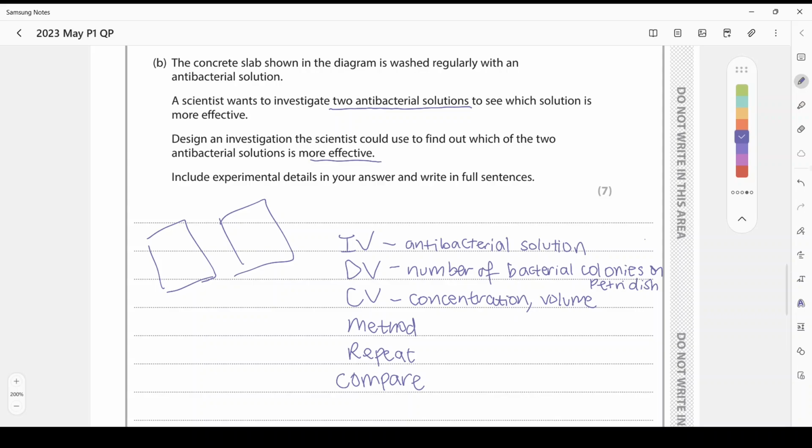So once you transfer that onto the Petri dish, you would then incubate the Petri dish for some time, maybe for about a day. And then afterwards, you would count the colonies that are on the Petri dish. It's always important to repeat our experiment to improve reliability. And then lastly, compare your results. Actually, let me write this down the other way around. If you have less colonies, then that would mean that it's the most effective.